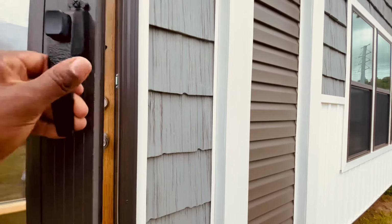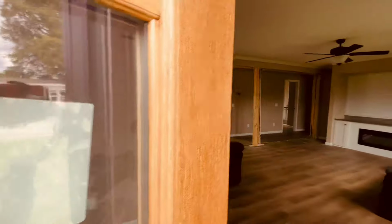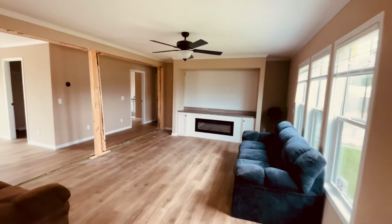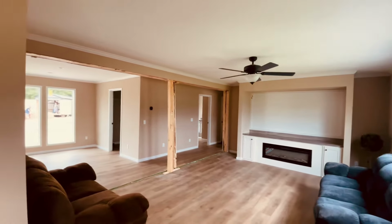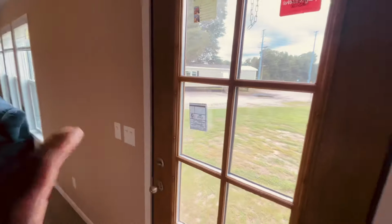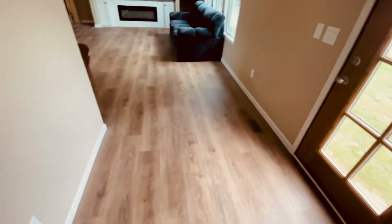This is a little bit different. All right. What am I looking at right now? So this is the living room? Yo, okay. First of all, love the door, man. Love the door. And look at all the space when you walk in here.